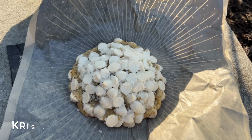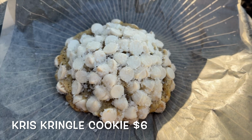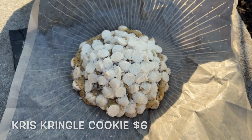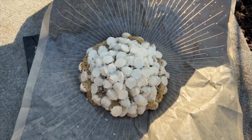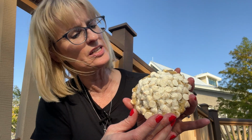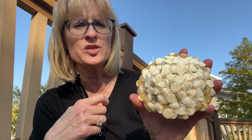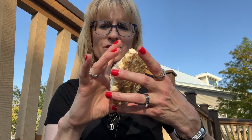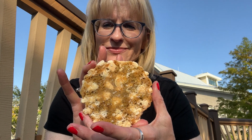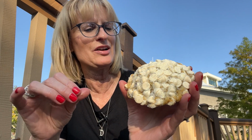This is the Kris Kringle Cookie as described by Gideon's. It is a complexly flavored white chocolate coffee bean cookie. It is topped, I mean, just looking at it, you can see the flecks of vanilla bean in the cookie itself. You see all the white chocolate going on top and the really coarse sanding sugar on top. How cool is that? Let's look at the very back of it. That is some good stuff, friends.